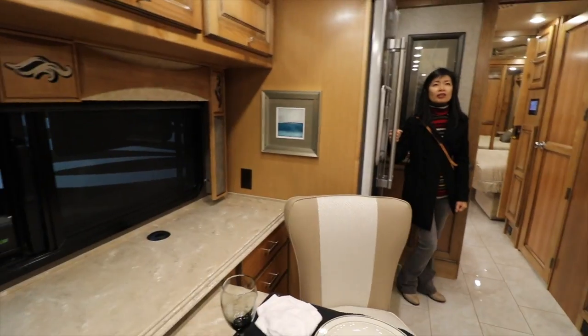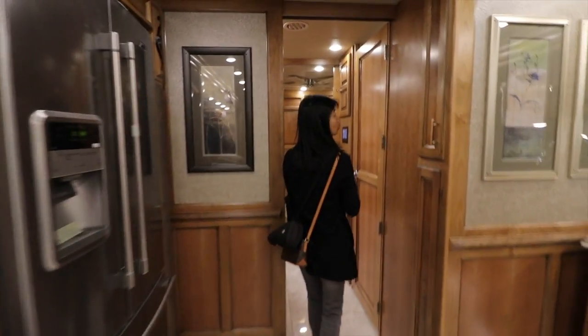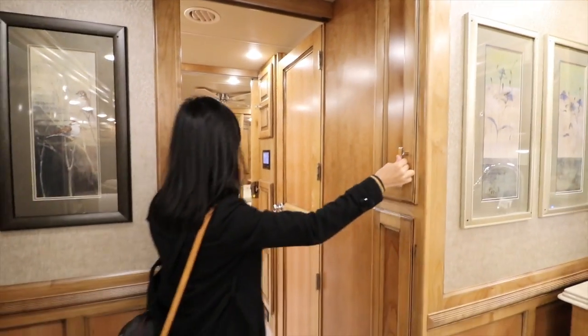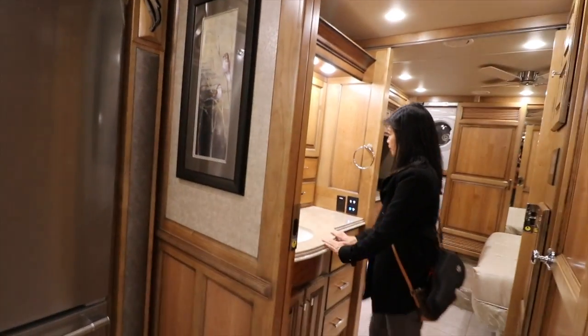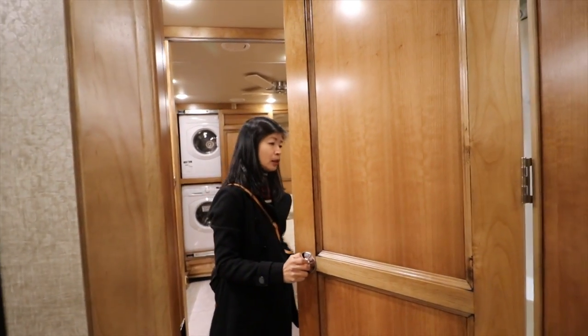This is a smaller one. 36. No wonder, right? The storage is small. Less space. Oh, pantry there. Oh, there's a sink outside. Yeah, similar to ours. And potty room over here. And they have another sink there too. So you actually have two.